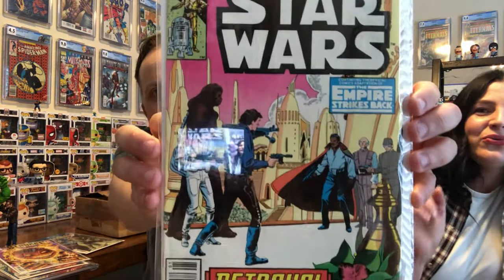What? So I thought, you know what? Before it gets crazy, before it gets out of hand, let's get the first appearance of Lando in comic book form. There it is, Lady Dorkery. The first appearance of Lando. It's my favorite. Star Wars number 43. And my favorite color, which is pink!